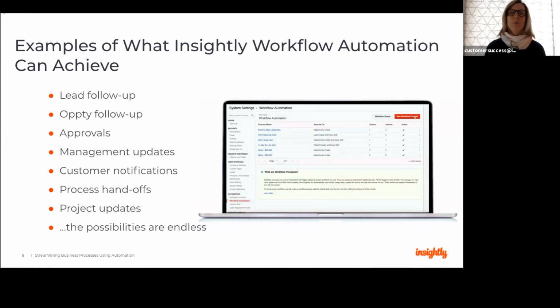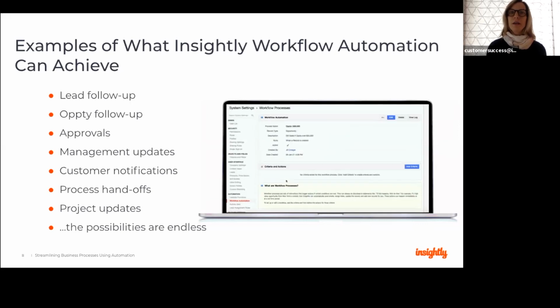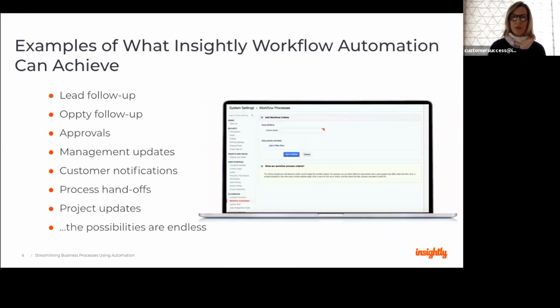So some of those examples might be, when a lead is created, you can let a sales rep know with an email that they should do a first follow-up. You can send a thank you email to someone who fills out a form on your website and then let them know that someone will get back to them, or send them a notification that they've registered for an event. If a lead is stuck in a stage for a time period that you think is too long, an email notification will fire to alert the team to take action.